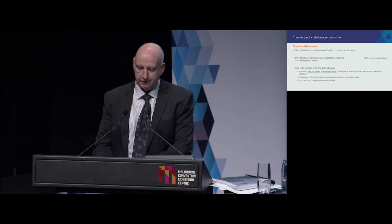And shortly we'll be looking at flexible hoses because they are just getting flung in any way, shape and form. They're kinked, they're pushed back at the heater, they're crushed, they're lying on the floor. So we're looking to amend the standard to make it a little bit more prescriptive of what is a compliant installation. We have a preferred installation sheet that we send out with gas applications, but that will be probably our next zero tolerance.